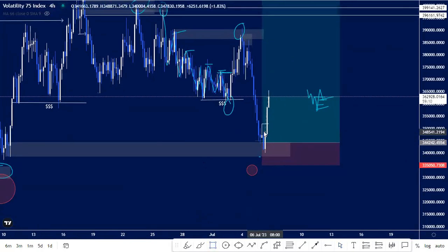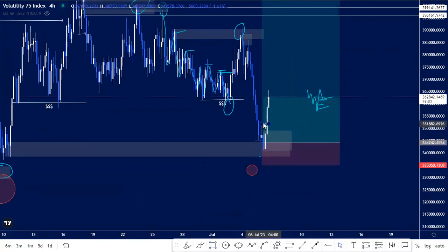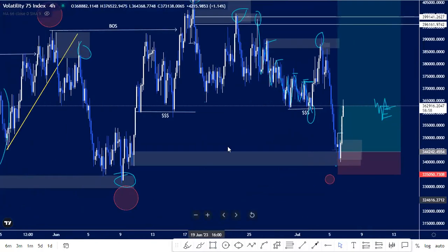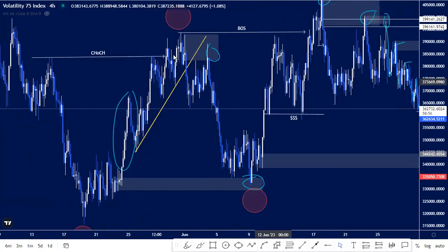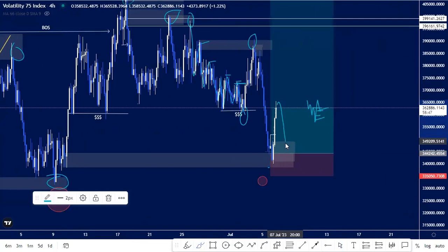there are two possibilities. There is a possibility that this other demand that you can see here, because of this internal change of character, it's the same thing with this change of character. This change of character, we pull back. So this internal change of character can actually give something like a pullback, break into this demand before a continuation up.